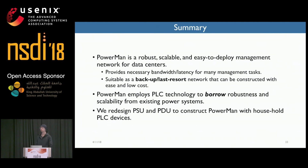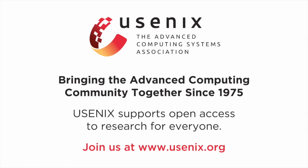I'm not a power engineer, but the question is, is PowerMan compliant with power standards, and how safe is it to use this in a data center? Well, because we're using household PLC devices, at least it is safe in a household scenario. I'm not sure about whether it can be used in the data center using household PLC devices. But there exist multiple industrial standards for PLC communication. So later, when we design a new PLC device for data center use, we can comply with those standards.